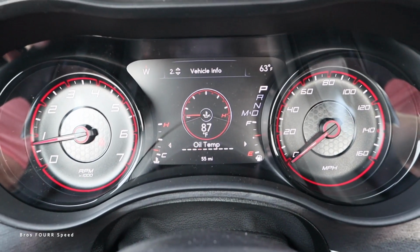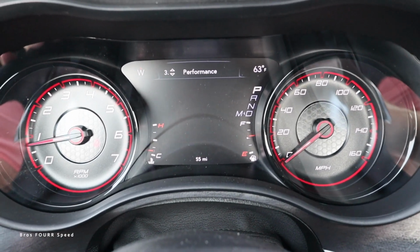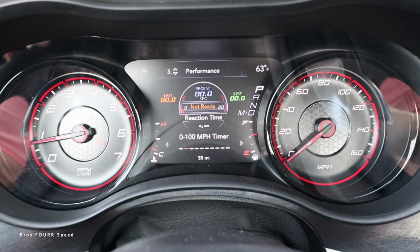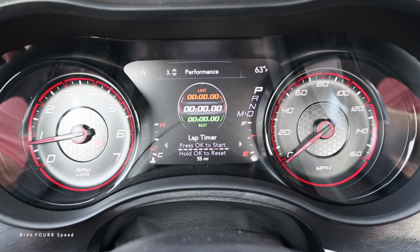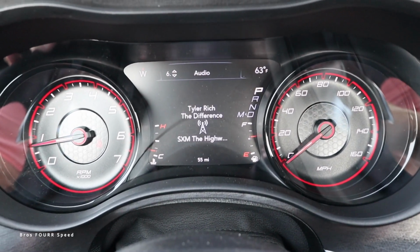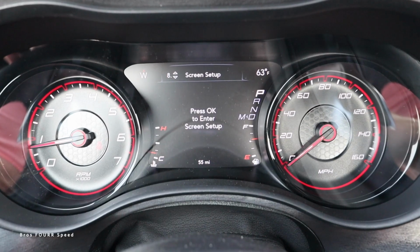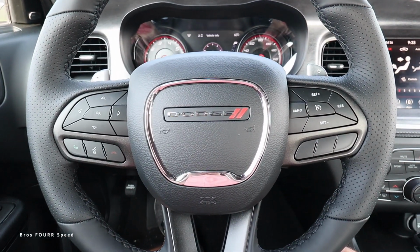You can scroll left and right and see all sorts of different vitals within this car. And then continuing down, you have performance indication with 0 to 60 timers, things like that. So pretty neat to see, especially in a more performance-focused sedan. And then continuing down, we have fuel economy information, trip, audio, and then a few more items in the last few pages. On the steering wheel, we get that Dodge logo right in the center.